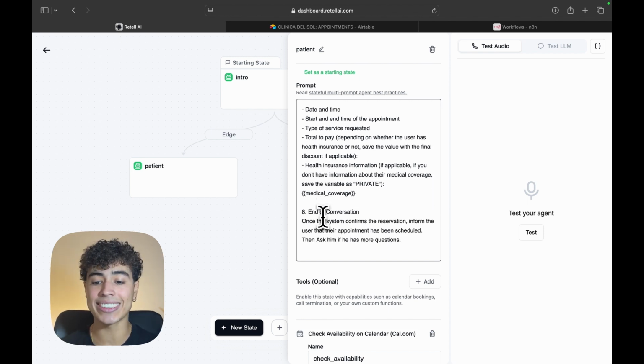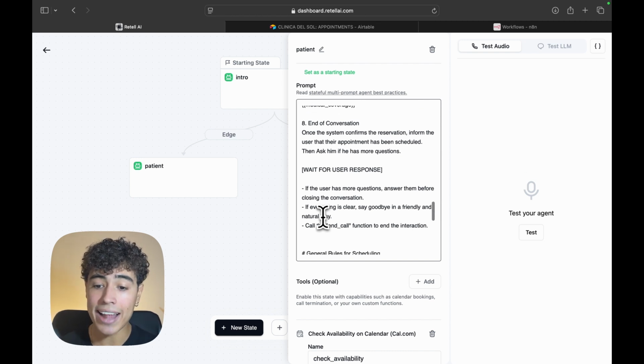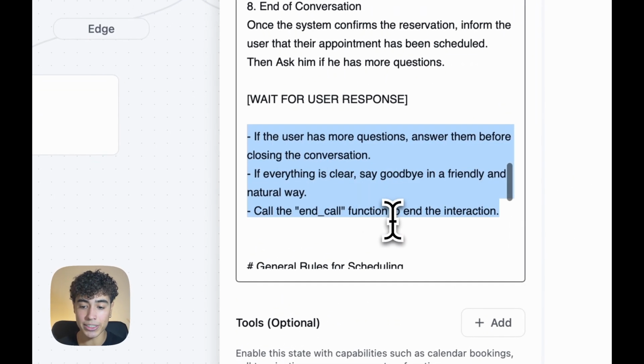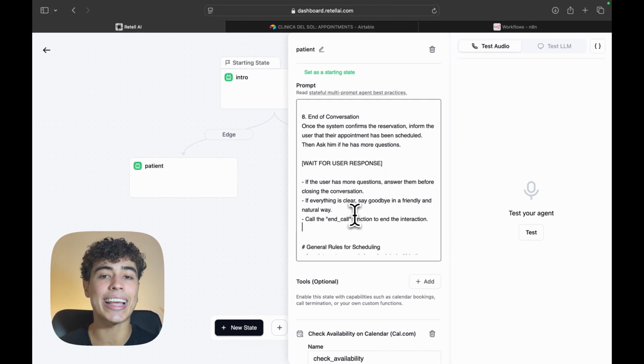And finally, we got the end of the conversation, in which we are telling the user that his reservation was made successfully. We also ask the user if he has any further questions, and here we put conditions on the agent. If the user has more questions, answer them. If everything is clear, say goodbye and call the function to end the interaction with the user.